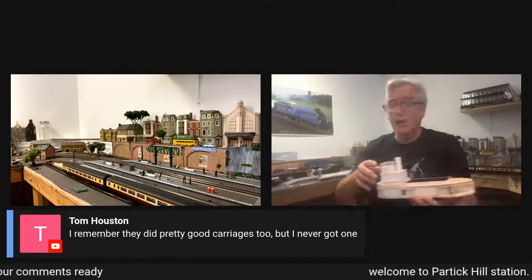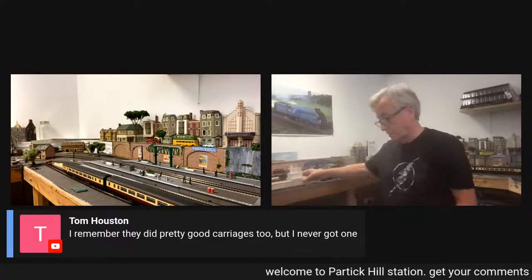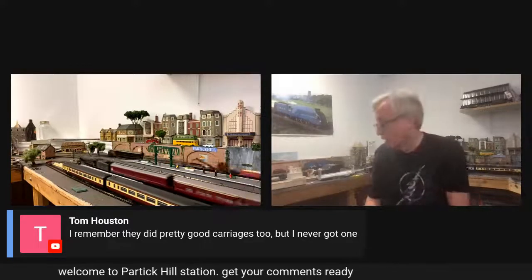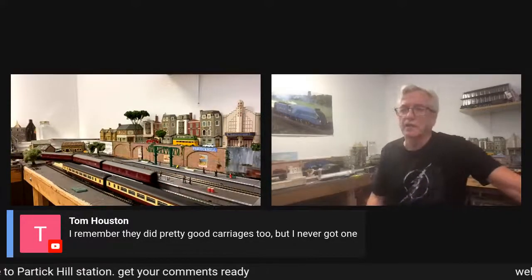Yeah, Tom, I got some of the carriages. I can't see them right here, but yeah, nice carriages with a little piece of track in it. I think I got 2 or 3 of them.